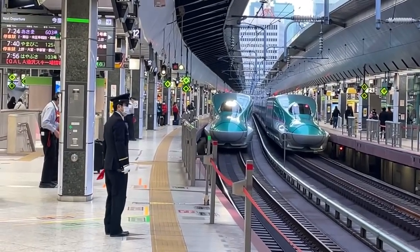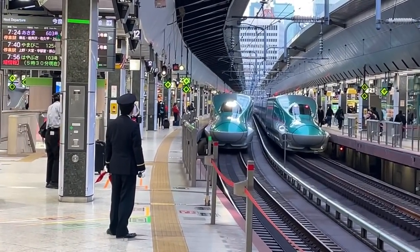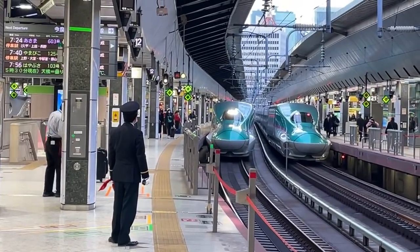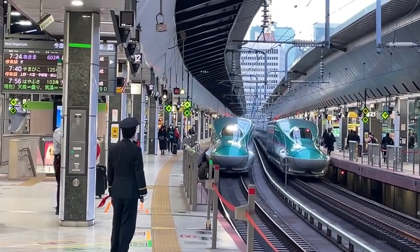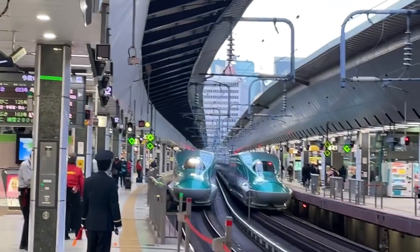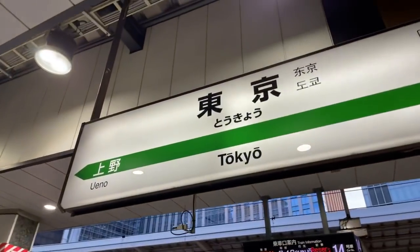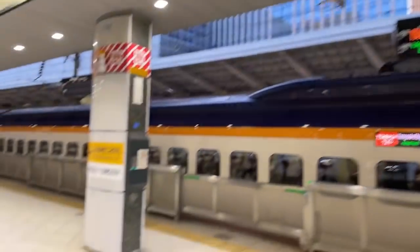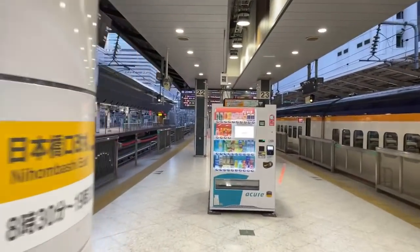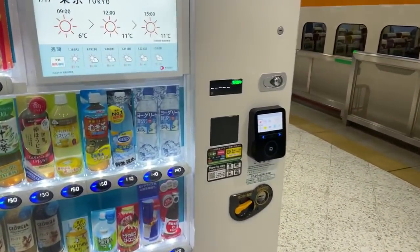That's pretty cool, isn't it? Check out that image here, live from the Tokyo Station platform number 22. I love the Tohoku Shinkansen. I love that color. All right. Let's get a drinky. Get rid of some coinage.